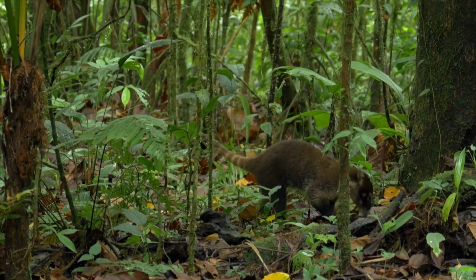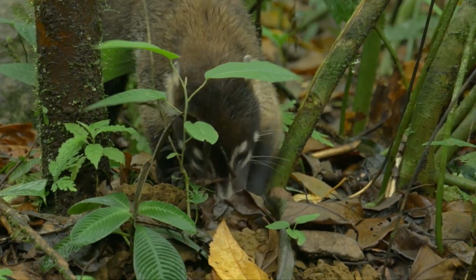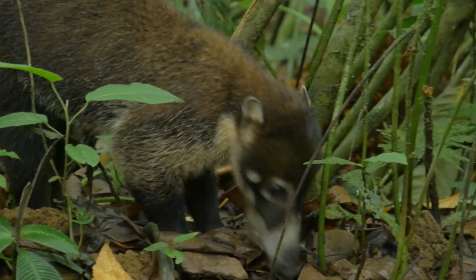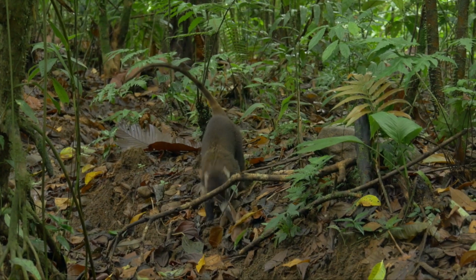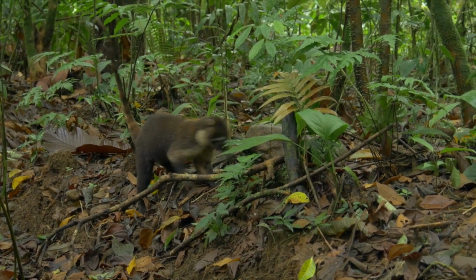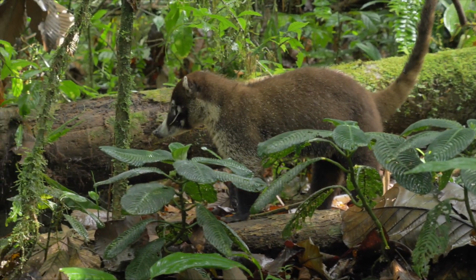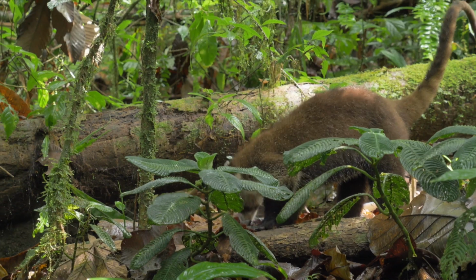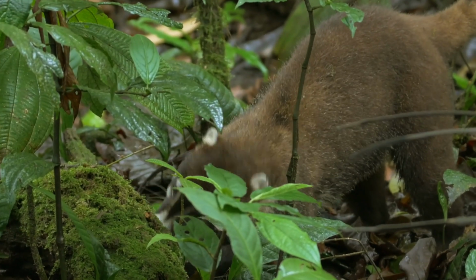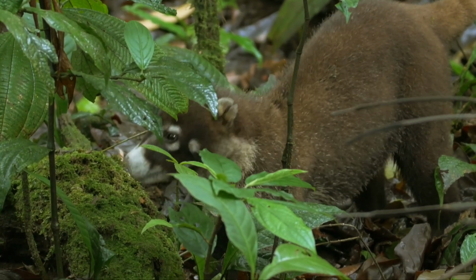Coatis are omnivores. They're quick and clever and constantly in search of food. This one's foraging under the leaves for small vertebrates, insects, nuts, and fruit, and nothing will distract him. Their excellent sense of smell helps them locate their prey, no matter how small or how well they're hidden. Their sharp claws do the rest.